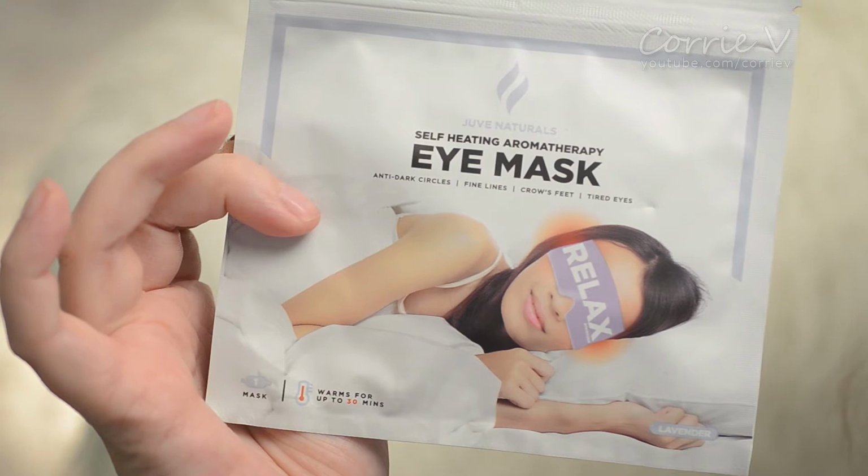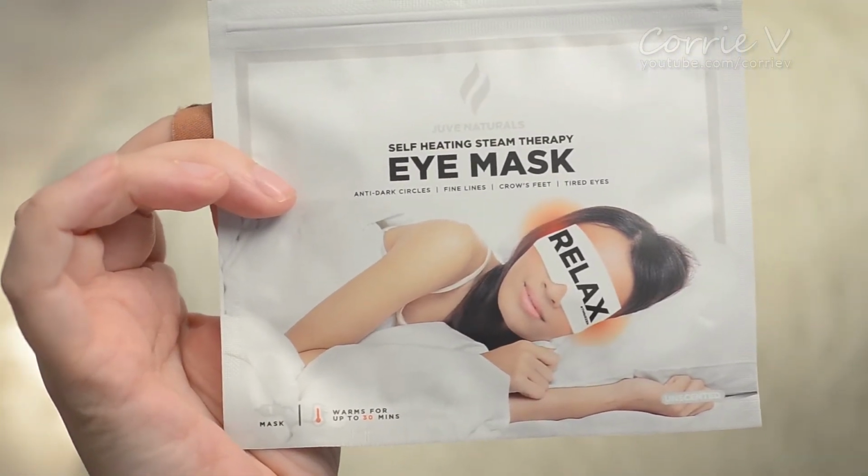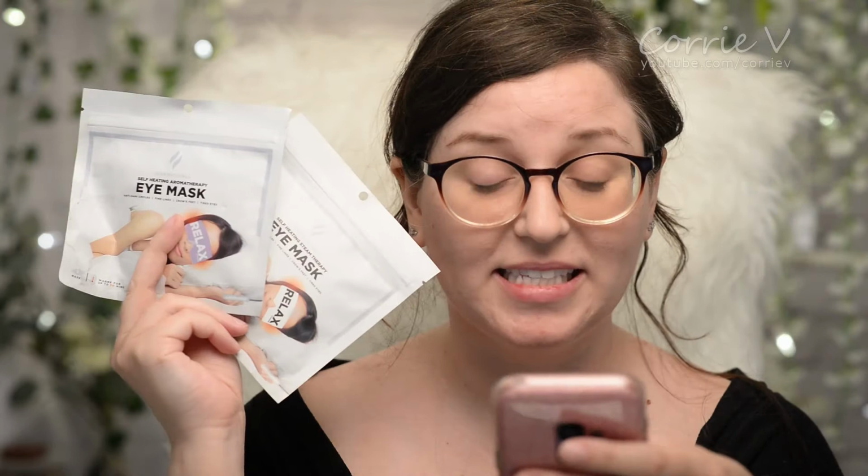I have this one, which is lavender, and I also have one that is not aromatherapy. It is just unscented. So if you are scent sensitive, they have an option for you. These masks retail for $20 and you get a set of six masks. Although right now they're on sale for $15. I don't know how long that sale will last.